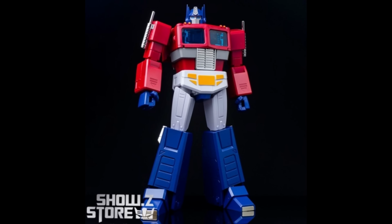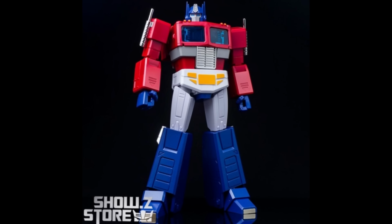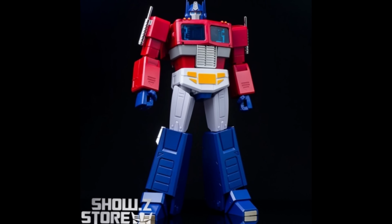The reason I noticed that Magic Square deal is because people have been telling me this Magic Square MS02 EX Light of Peace, which I already have and I use in every one of my videos, is back up, but it's $139.99 plus $8.70 shipping. Still, in my opinion, right now it's the best Prime to get on the market for the price.